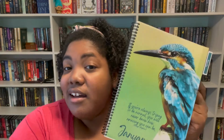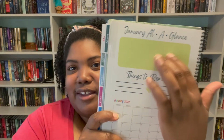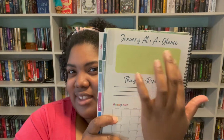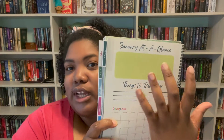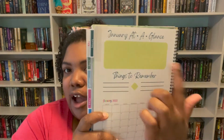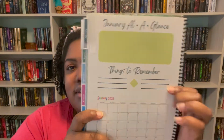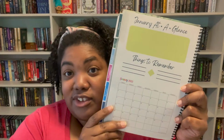But anyway, I think it's really cute. I think it turned out good. So I'm happy with it. And this is the first page that I have. We have this box here. If there's anything really important that I want to draw attention to, I will put it in here. Otherwise, I'm probably going to leave that blank and just use it for things to remember, like change the AC filter and things like that.